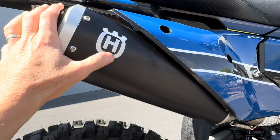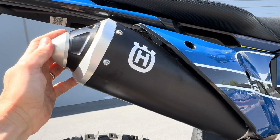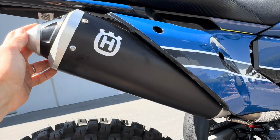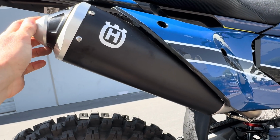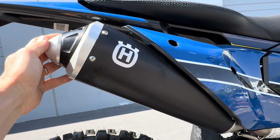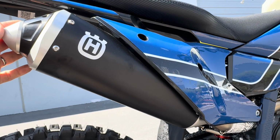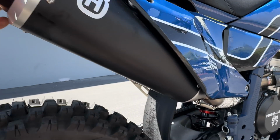So anyway, the Get ECU paired with this is a solid combination. For the money, I think you can't beat it. Now, obviously there are other muffler choices out there that offer benefits like weight savings and some performance gains as well. But I think for the money, this is the way to go. And you can take that to the bank, right?